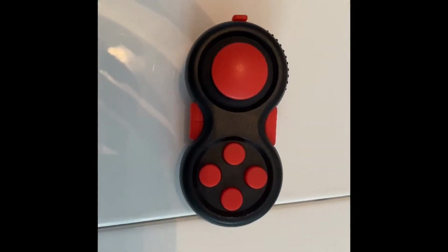If you can remember what the last fidget was, please tell us. We'll give you 5 seconds. Okay, what do you think it was? Well, it was the fidget pad.